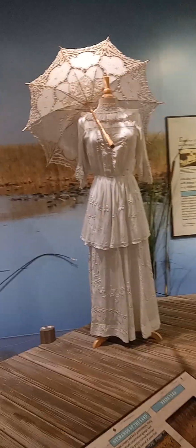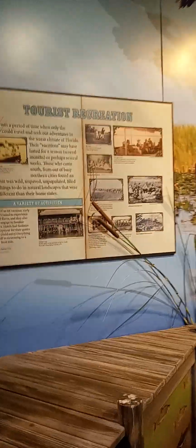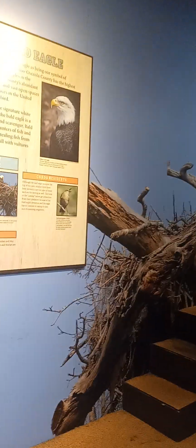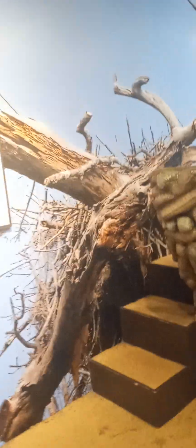And this is how they dress. Oh yeah, there were some of the fancy dresses, ladies. Very light. Look at there. You want to go to the nest? I'll take a picture of you in the eagle nest. Just keep the video running.